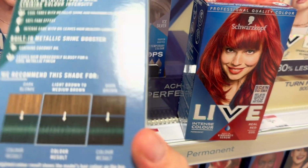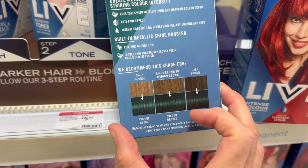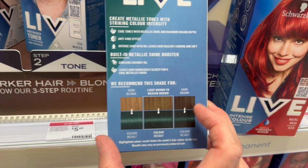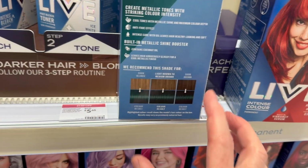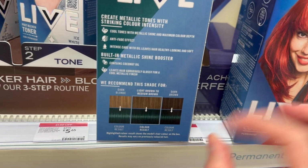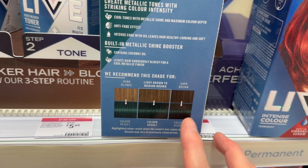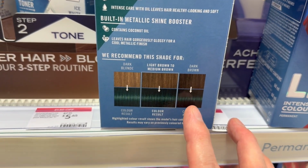But I fail to see how they can say that if you are dark brown, this is the result you're going to get. The amount of tone in this in order for you to lift the hair and tone it all in one box. Hello, Midnight Jade, all in one box. Imagine when you lift hair from dark brown using ammonia and peroxide, it exposes warmth, okay? So how are you then going to neutralise that and get this kind of true dark green, albeit it's very dark, but dark green result?